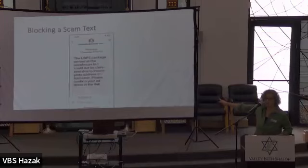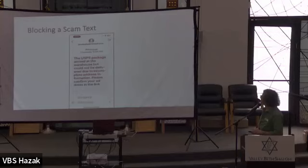This is on an iPhone. I got a text from Jarrett@hotmail.com. But I looked below and it says the post office has a package for me, but it could not be delivered. So I know this is a scam because up here where it says Jared, it would say Jared at post office, something like that. He was trying to scam me.